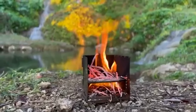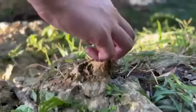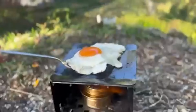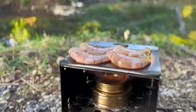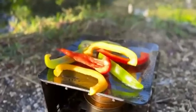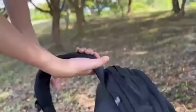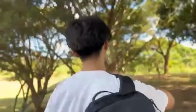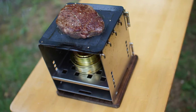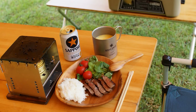Despite its compact size, it has a maximum weight capacity of 130 pounds, making it the strongest camping stove on the market. Each piece of TAKUBI is carefully fabricated by Japanese craftsmen using very thick stainless steel, making it extremely durable. So what are you waiting for? Get your TAKUBI today and enjoy the convenience of a portable and durable camping stove on your next outdoor adventure.